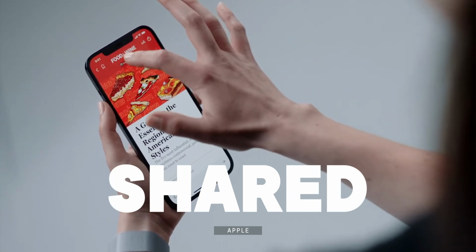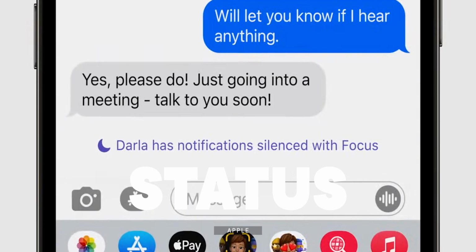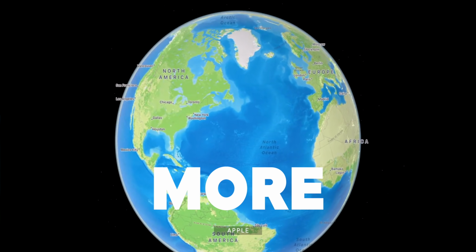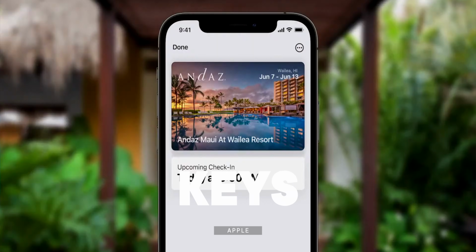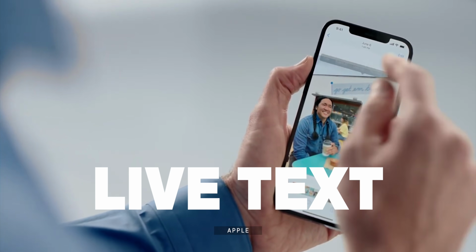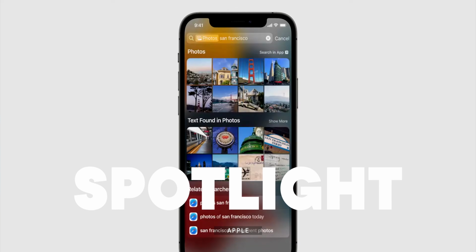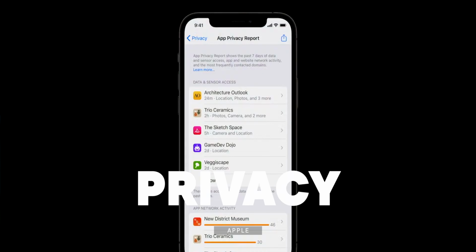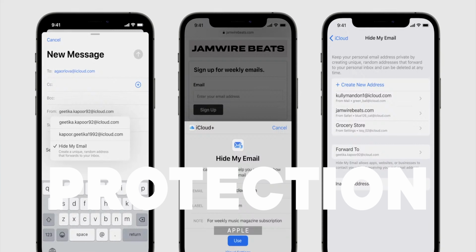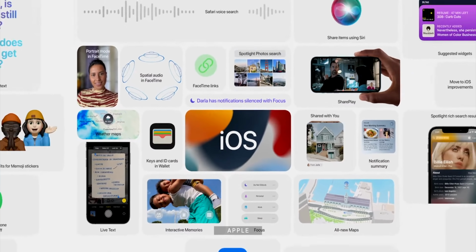SharePlay, screen share, Shared with You, FaceTime for everyone, Focus for anyone, status, notification summaries, more better Maps, Notes and Weather, much better Safari, IDs, keys, on-device Siri, Live Text and wide translate, Look Up, brighter Spotlight, more musical memories, Health sharing, mobility, caring, privacy reports, Mail Protection, Private Relay, Legacy, Recovery, and so much more. It's the iOS 15 public beta.